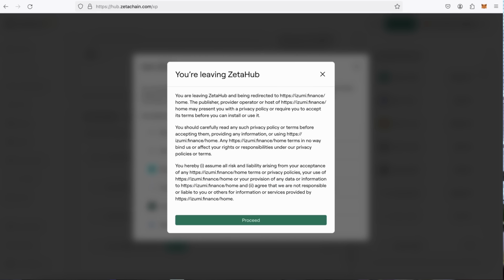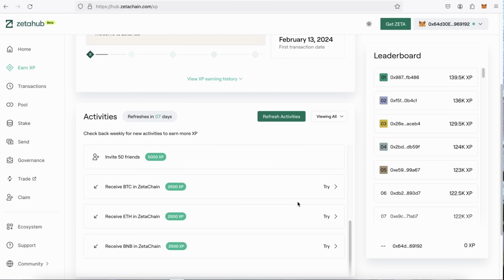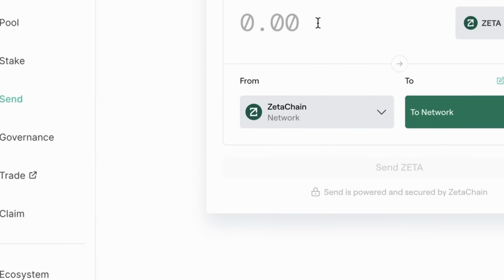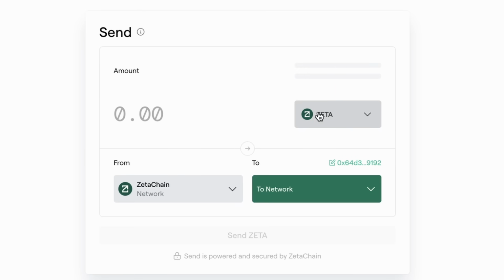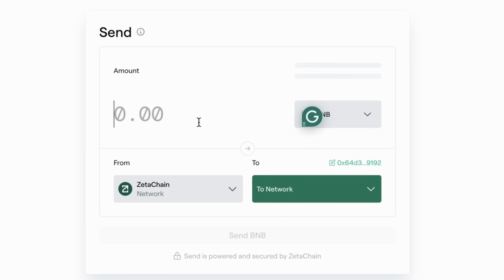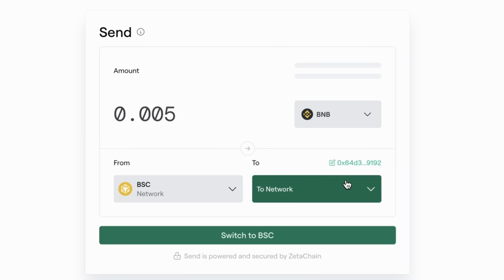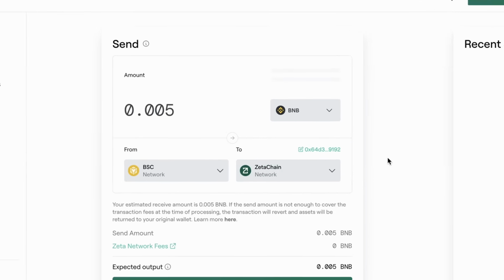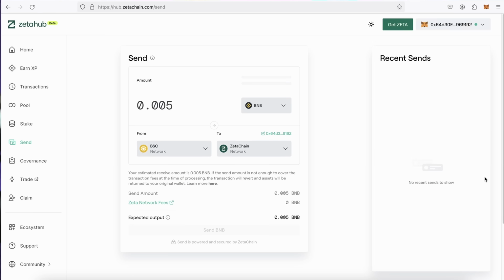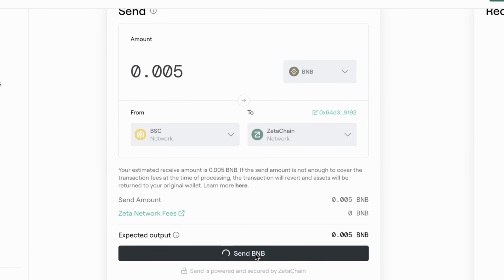I'll go back to Zeta Hub. Then I'm going to click on send here. So what I'll do here is to click on this Zeta here and change it to BNB. Then I'm going to send 0.005 BNB from BSC to Zeta. So click on switch to BNB. Switch. Click on send BNB.